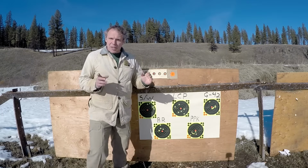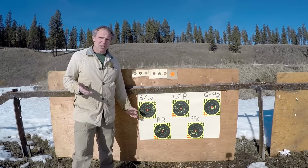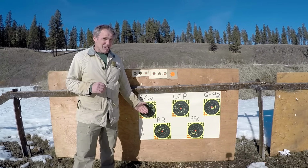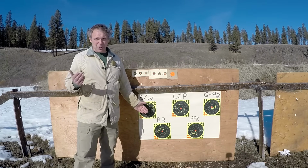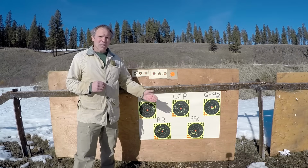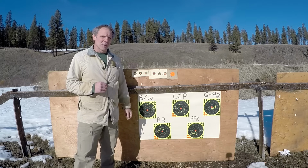Now, by contrast, the Baby Rock just has typical black sights, which are what I usually prefer. But against this black target, I was having trouble seeing it, especially in this sun glare. And the group shows that. And with the PPK, we got a marginal group.